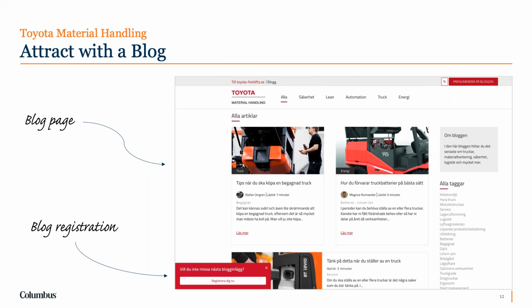And you attract new visitors, maybe with a blog, make them register to collect data, and you're using what we call progressive profiling, helping you move the visitors from being an anonymous, unknown visitor to qualifying them as a marketing qualified lead, to a sales qualified lead, and maybe to an accepted lead from a sales force. And you're combining the offline and online sales channels.